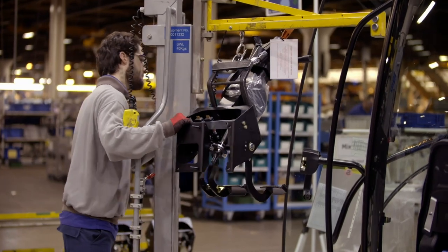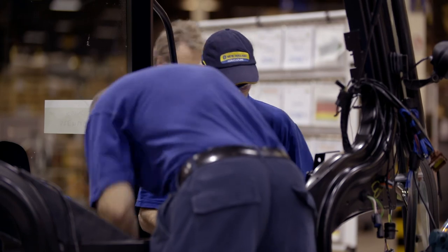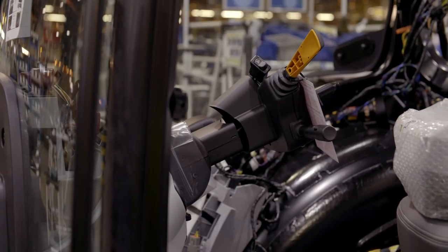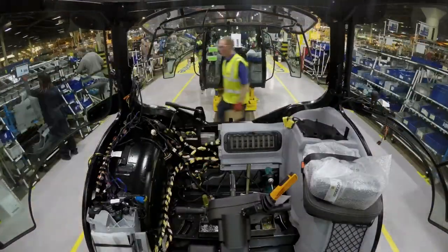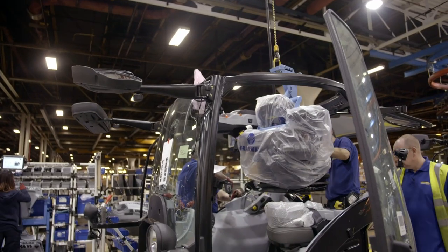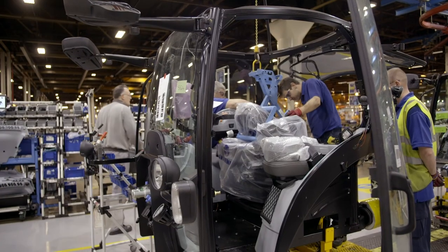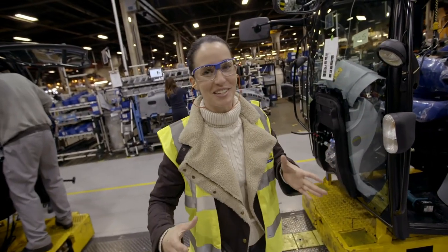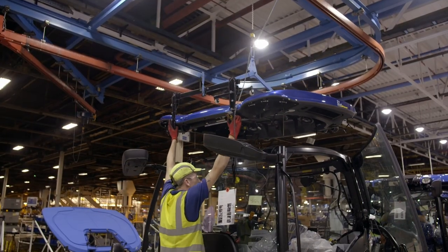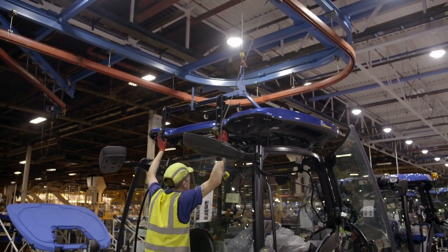Once the pedal box reaches the cab line, it's matched up with its cab. And the two are joined together. The tractor is coming to life. Next up, the driver's seat is lowered in. So efficient, it literally just slots in and slides into place perfectly. And as the cab moves down the line, the roof is winched into position.